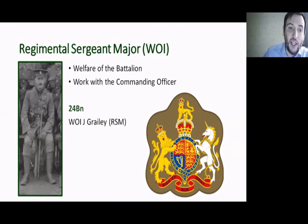And there he is just there. You can see his rank is very, very difficult to pick out, and very difficult to distinguish from other ranks that are on the sleeve as well. But you can just see what he would have on the sleeve would be the Royal Coat of Arms.